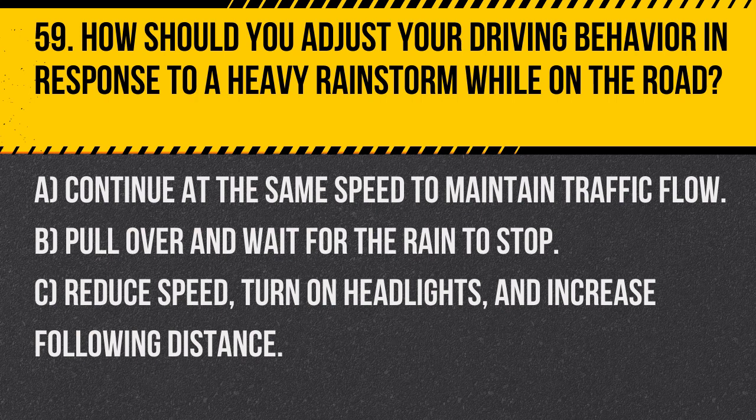A. Continue at the same speed to maintain traffic flow. B. Pull over and wait for the rain to stop. C. Reduce speed, turn on headlights, and increase following distance.